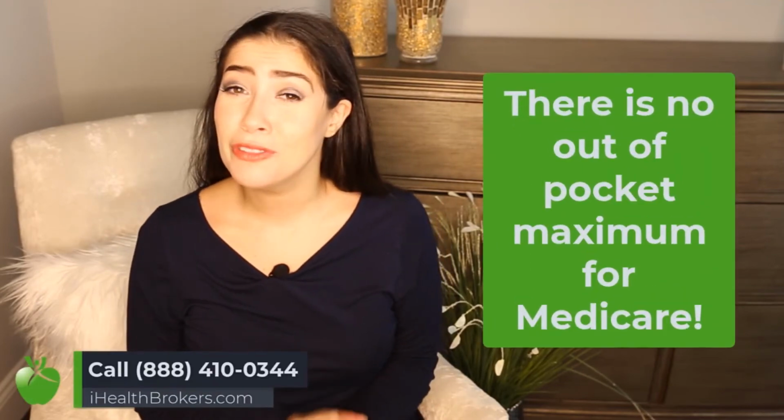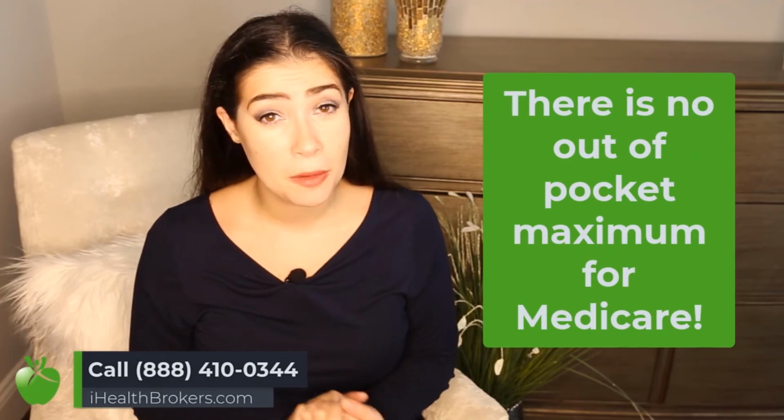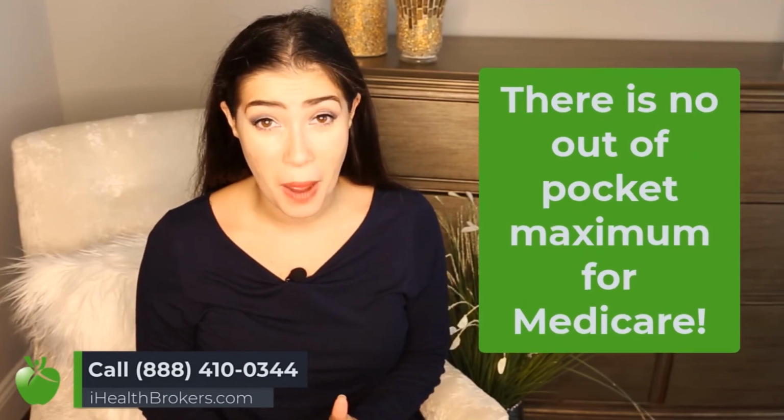Finally, there are out-of-pocket maximums. The out-of-pocket maximum is just that. It's the max that you would ever have to pay out of pocket. Now, unfortunately, Medicare Part A and Medicare Part B do not have out-of-pocket maximums. That's why a lot of people look towards Medicare Part C, which is Medicare Advantage, or a Medicare Supplement plan to restrict what their out-of-pocket costs might be. You can pay a little bit more on a monthly basis to give you peace of mind.